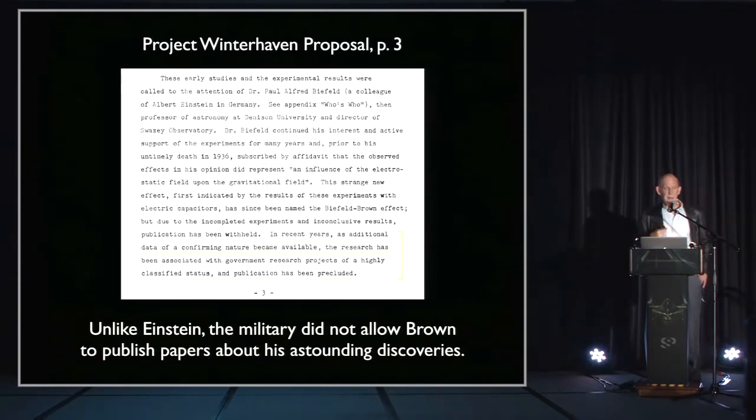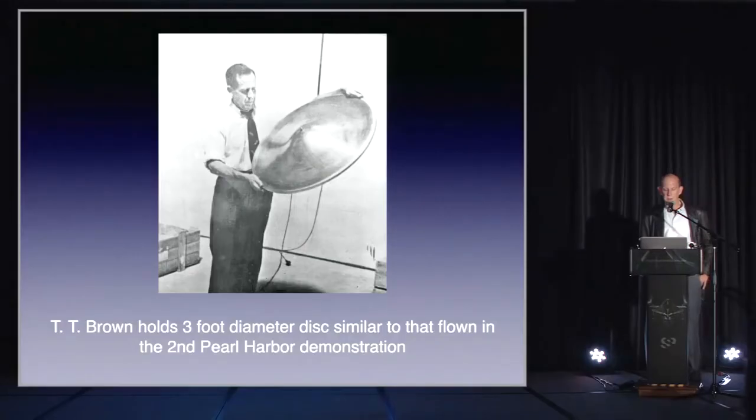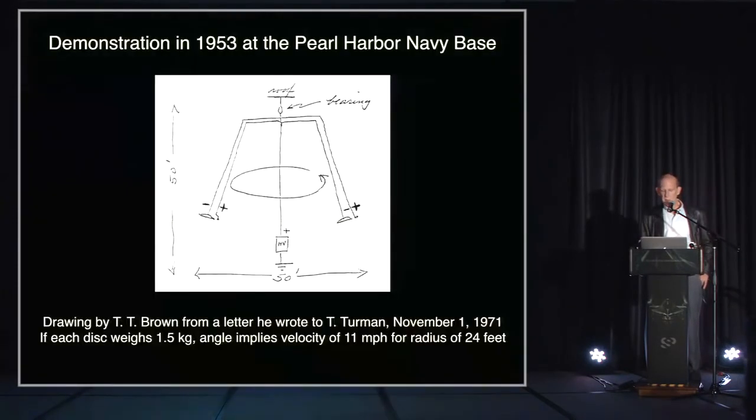So unlike Einstein, who did publish, they allowed him to publish, even in Scientific American. Brown's papers were unpublished, even though his discoveries far surpassed Einstein's and were far more on track. Here, Brown is holding a 3-foot diameter disk, similar to what he flew at Pearl Harbor.